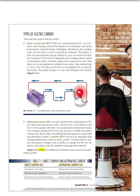Table 7.1 outlines the differences between direct current and alternating current. Direct current (DC): constant, even flow, travels in one direction, produced by chemical means. Alternating current (AC): rapid and interrupted flow, travels in two directions, produced by mechanical means.